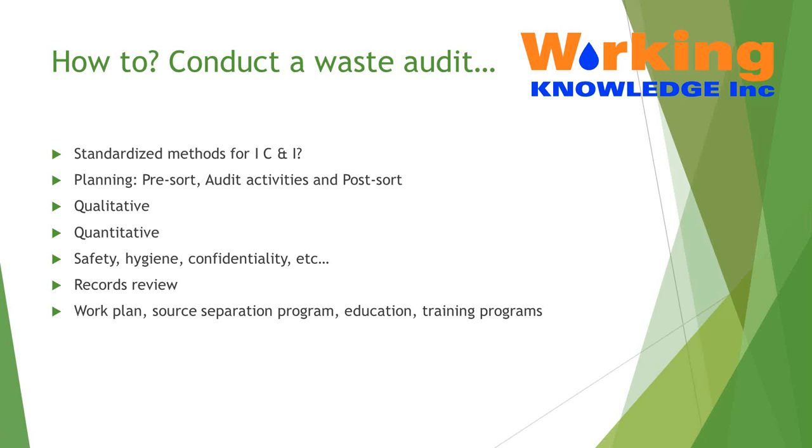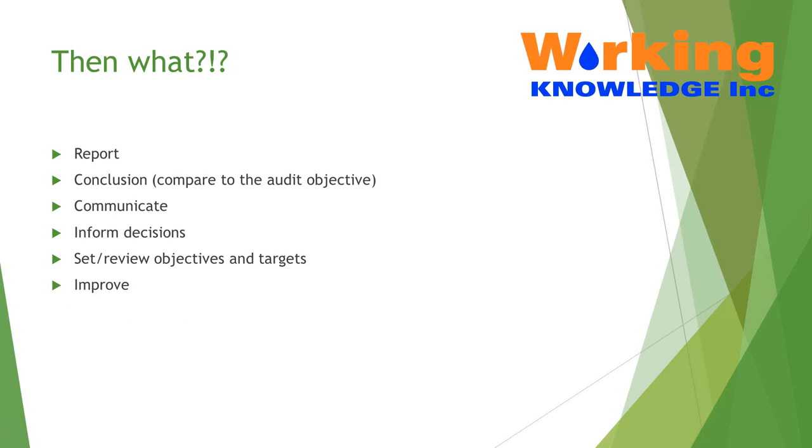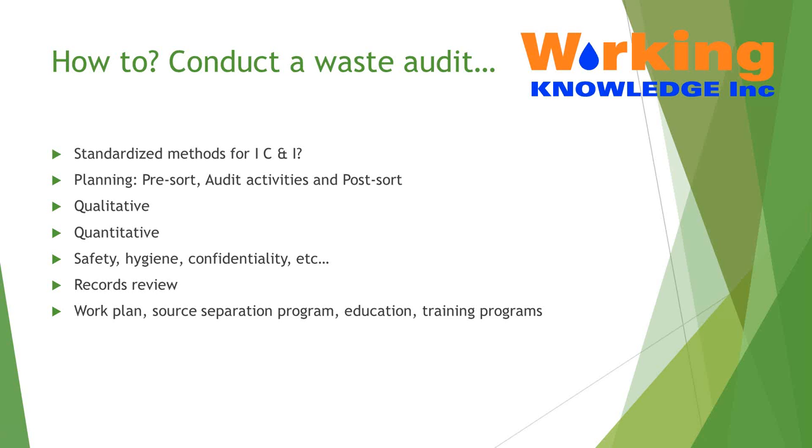Okay, so how to conduct a waste audit. Again, I'm going to keep it high level. As far as standardized methods, we do have standardized methods for municipal waste. There are standardized methods, through the Recycling Council of Ontario, for example, that have been developed in recent years. But there's nothing out there that has been around for decades, so a lot of this really is still a work in progress. The key is to make sure you know what method you're going to use, document it, use the same language, and make sure you're using the same methods year over year so you can actually compare your results.